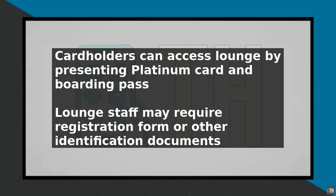Finally, take advantage of the amenities and services offered by the lounge, such as complimentary food and drinks, Wi-Fi, and shower facilities. By following these steps and understanding the terms and conditions of your lounge access, you can make the most of your Security Bank Platinum card and enjoy a more comfortable and relaxing travel experience.